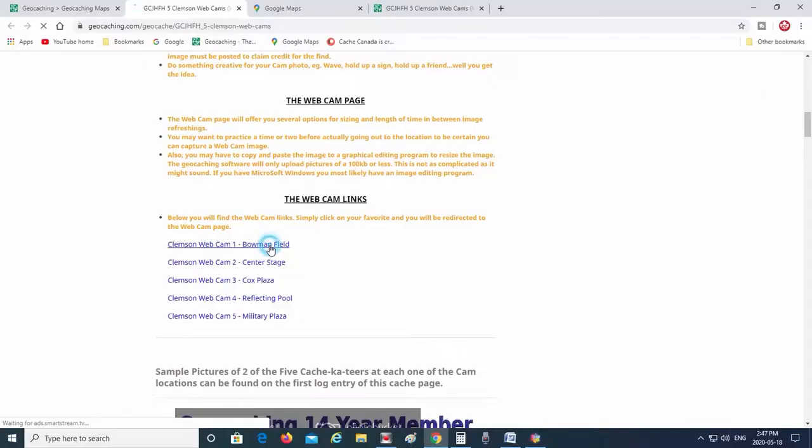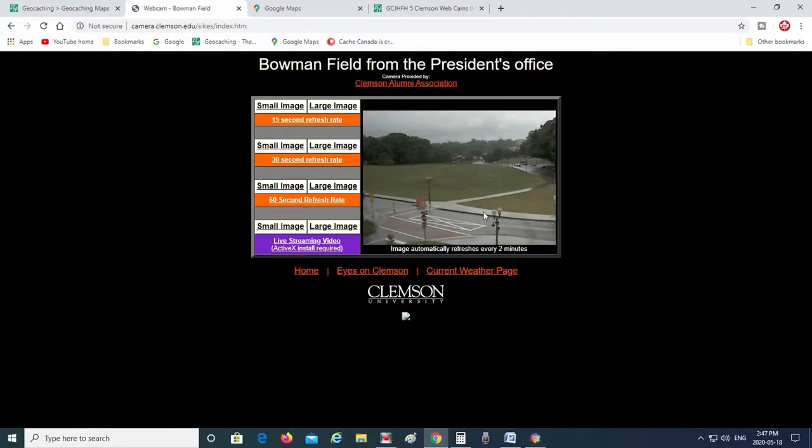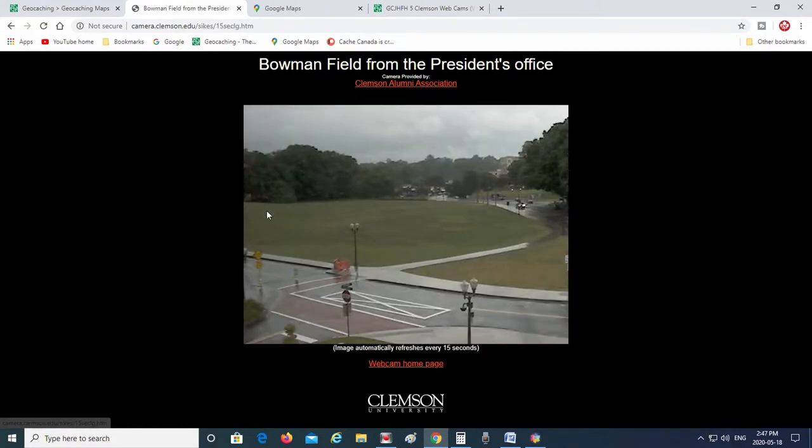So at least I was paying attention from my 4 years ago at the Mississippi webcam, going to that one and not doing it right. I wanted to know exactly what we needed to do. I read the cache page top to bottom. I knew what we were in for. And then I wanted to find where each of the webcams were. If you click on the link, it will take you to that webcam and you can see what's involved in that. And then you have to try to find this location.